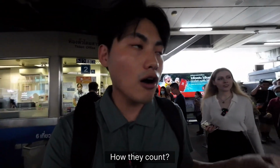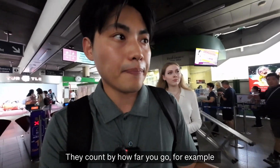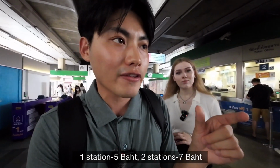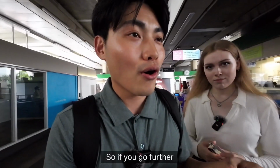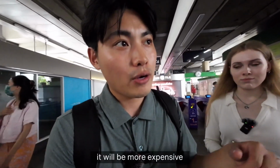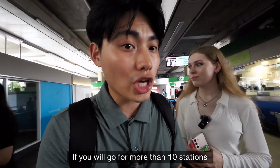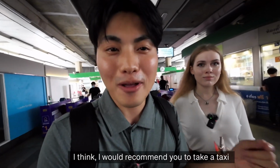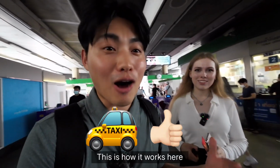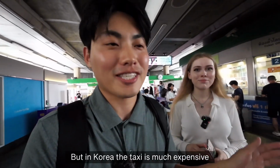Here in Thailand, how do they count? They count by how far you go. For example, only one station, 5 baht, 2 stations, 7 baht. So if you go further, it will be more expensive. So here's my idea: if you think you're going more than 10 stations, and there are 3 or more people, I recommend you take a taxi. This is how it works here. But in Korea, actually not. Taxis are much more expensive.